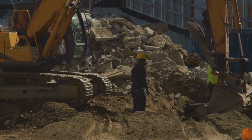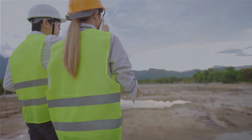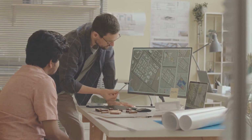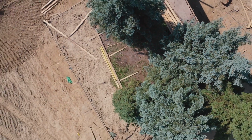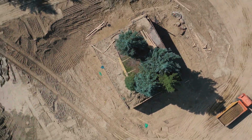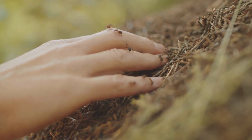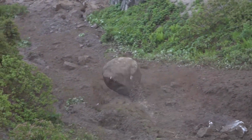But it's not all doom and gloom. We hold the power to prevent many human-induced landslides. By implementing careful land management and planning, we can mitigate landslide risks. This can include practices like reforestation, building on flat land, and conducting geological surveys before construction. The key to preventing human-induced landslides lies in our hands. Proper land use and responsible practices can go a long way.